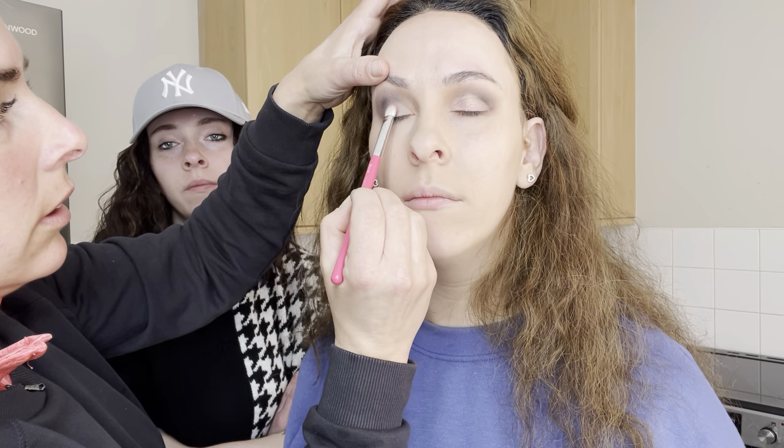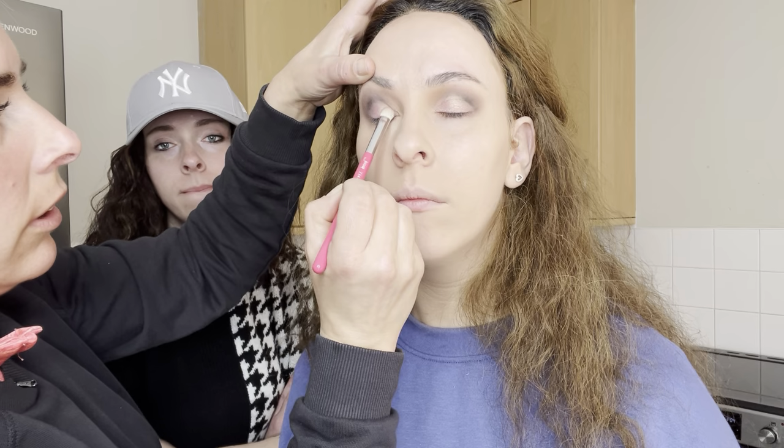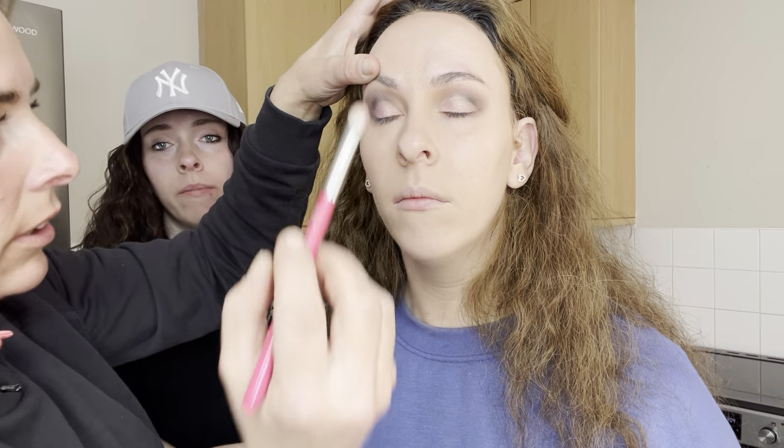Okay. You happy with that so far? Now it's actually quite a peach colour if you look, isn't it? It's got a lot of peach to it, even though it's quite pink.